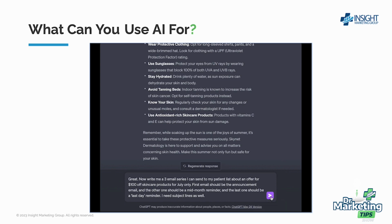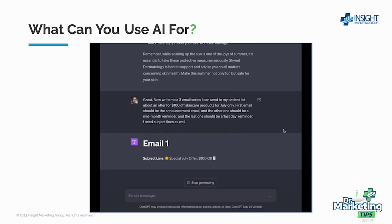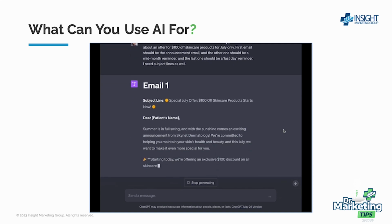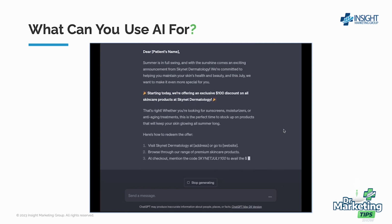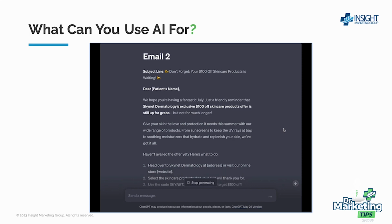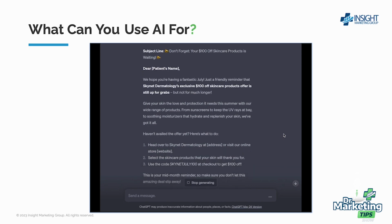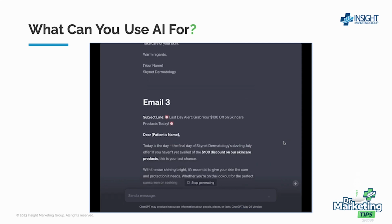And so I went back down there and I said, okay, next step, write me 3 emails that I can send out with a special offer. Same thing. And I got my 3 emails, took those, edited them, and then I have essentially a full campaign for the summer, like that. Comes with my emojis and everything. It's fantastic.